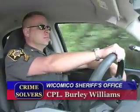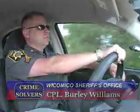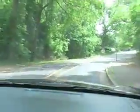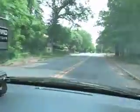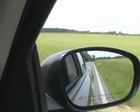And now we have Corporal Burley Williams. He is a patrol supervisor assigned to the Wicomico County Sheriff's Office, and he's had one of these Dodge Chargers for the last several months. Burley, what do you think of the new Dodge Charger? Sheriff, it's an awesome car. In so many words, it's awesome.